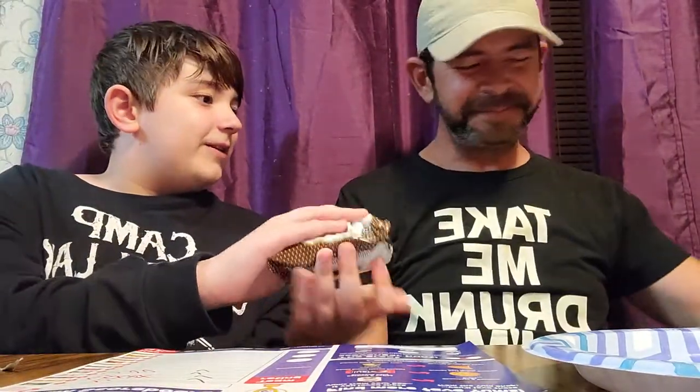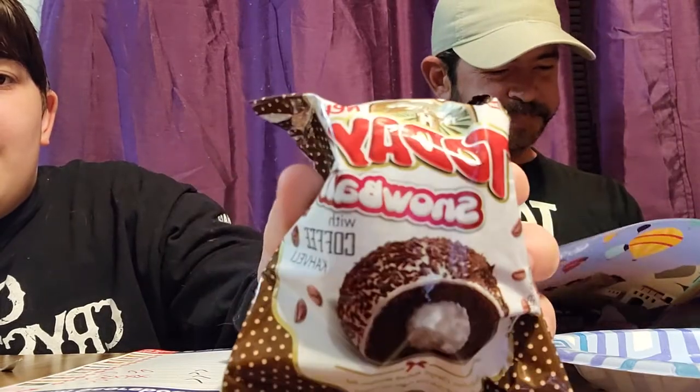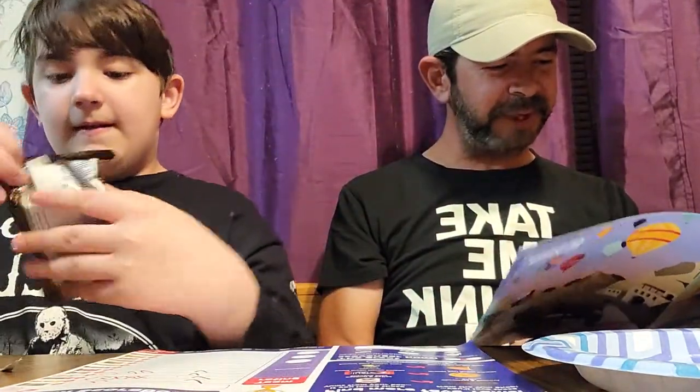The coconut and coffee snowball cake. It's just one giant snowball. I know. Look how big it is. It's like half a baseball. Almost literally. Alright, so coconut and coffee snowball cake, speckled with Turkey's famous coffee beans. Oh, you got that open quick. Does it smell good?